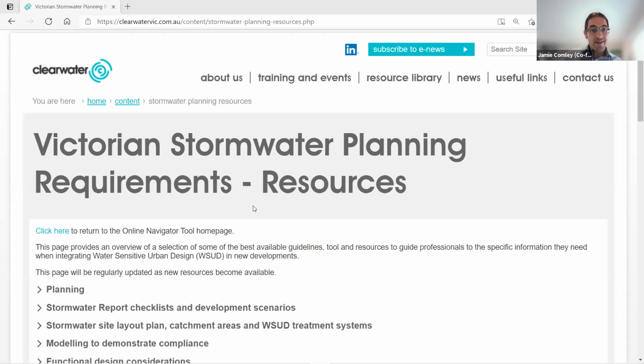So on the resources page is a selection of some of the best available guidelines, tools and resources to guide professionals when implementing water sensitive urban design, or WSUD, in new developments. There are also a list of FAQs at the bottom. So I'll step you through these resources in a moment to familiarise yourselves with what's there. And of course, we encourage you to delve in subsequently and get to know those resources in detail.